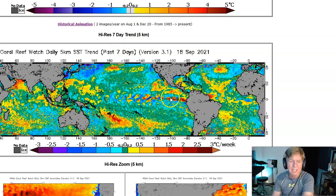Okay, for the past 7 days, these reds are warming temperatures. The blues are cooling temperatures, and it's only right on the equator that matters. None of this stuff all around. I mean, that matters to somebody, but in terms of driving the jet stream, it's really like in here. And what we see is kind of a mixed bag. Warming here, cooling here, but if you watch this day after day, week after week, none of this is really lighting up and saying, oh, there's something we need to be concerned with. This is pretty much like, okay, business as usual.